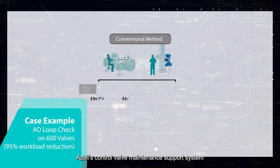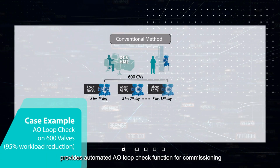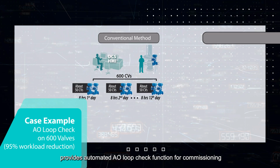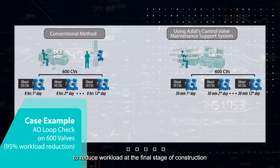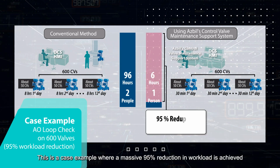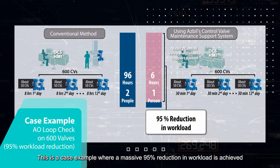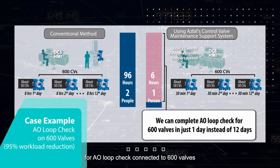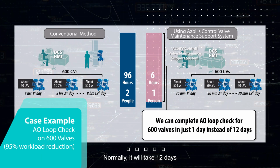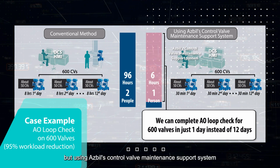Azbil's Control Valve Maintenance Support System provides automated AO loop check function for commissioning to reduce workload at the final stage of construction. This is a case example where a massive 95% reduction in workload is achieved for AO loop check connected to 600 valves. Normally it will take 12 days, but using Azbil's Control Valve Maintenance Support System, we can complete AO loop check for 600 valves in just 1 day.